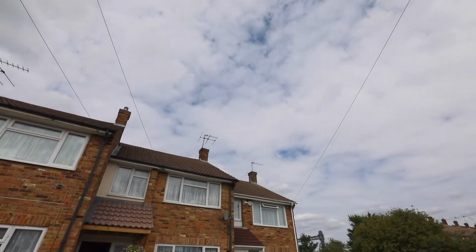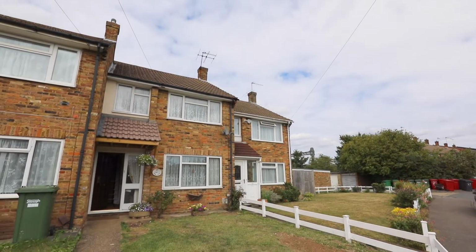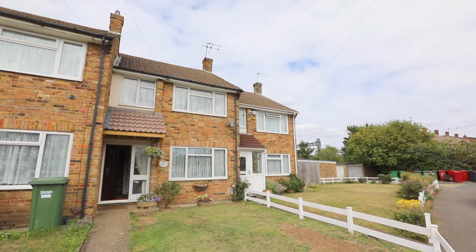Welcome to Cherry Avenue. This three-bedroom terraced family home is located within walking distance of Langley Academy and Marish Primary Schools.